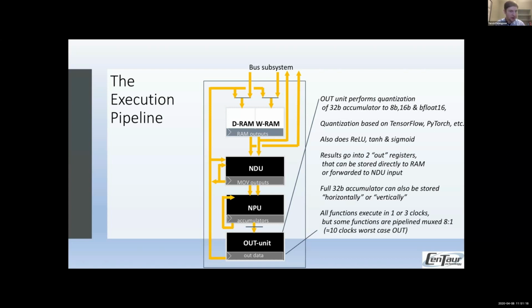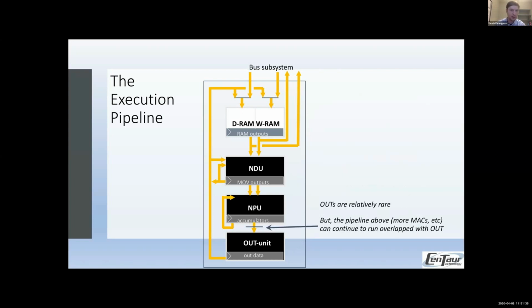The full 32-bit accumulator can also be stored directly to RAM in a couple different byte configurations we call horizontal and vertical. All functions execute in 1 or 3 clocks, but some functions are pipelined in a mux 8 to 1. This results in a worst case of 10 clocks. However, these outs are relatively rare since they only happen when we complete a dot product. Since we're typically accumulating really long dot products, we just latch the accumulator so we can start the next dot product without being stalled.